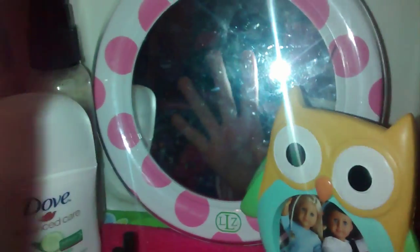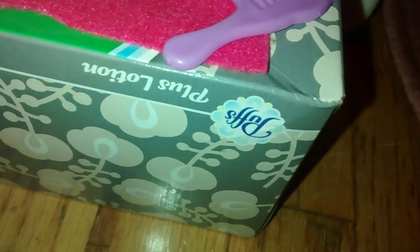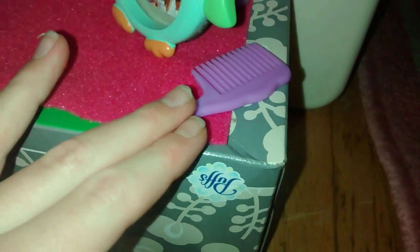And this is a locker mirror. You probably can see my hands. And then there's a perfume bottle and soap. I need to get my sink and I'll do a DIY on that. And this is body lotion. And this hairbrush thingy, I think I touched it, yeah, came with the bathtub.